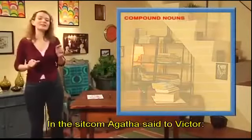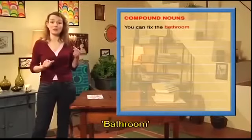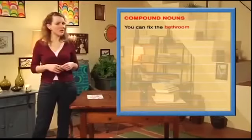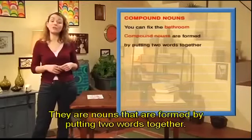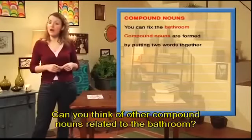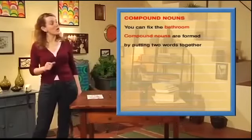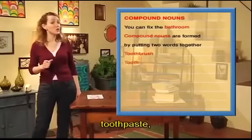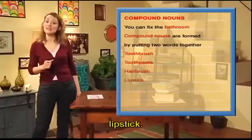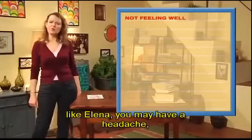In the sitcom, Agatha said to Victor, "You can fix the bathroom." Bathroom is a compound noun. Can you guess what compound nouns are? They are nouns that are formed by putting 2 words together. Can you think of other compound nouns related to the bathroom? Let's see them together. Toothbrush, toothpaste, hairbrush, lipstick.